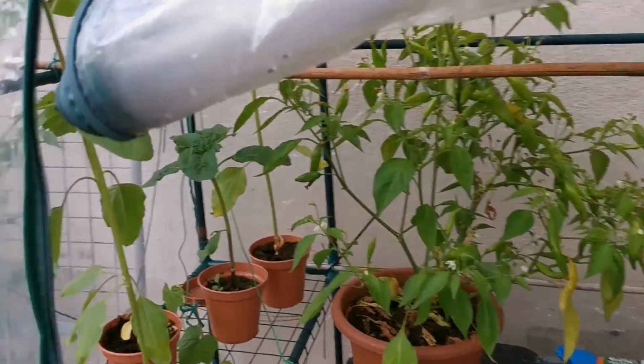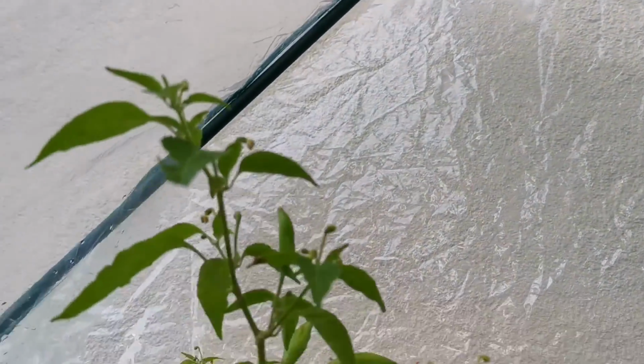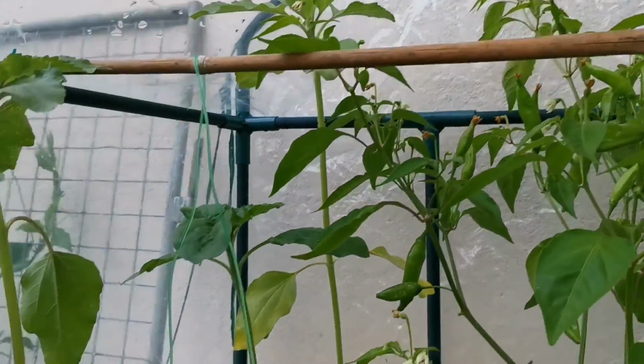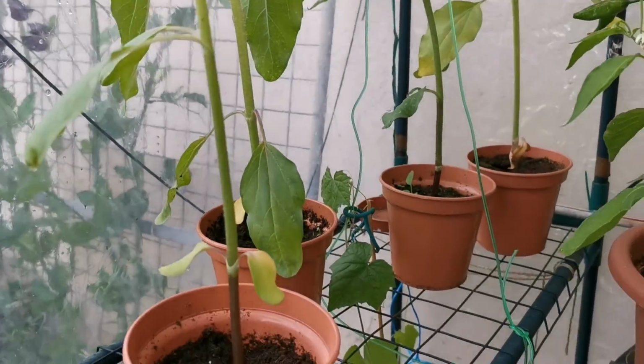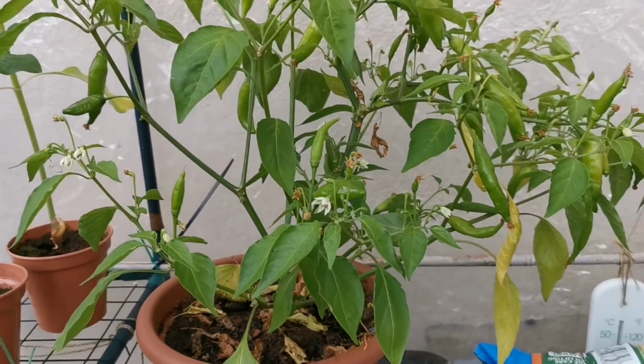So, in the greenhouse, which actually has been ripped because of the weather, so I need to get that taped together again. But we have some sunflowers in here that I've been trying to keep alive, away from the slugs and the snails, which have devoured pretty much most of my other sunflowers.